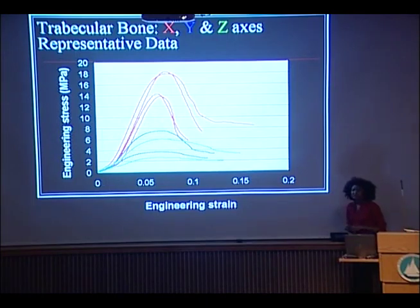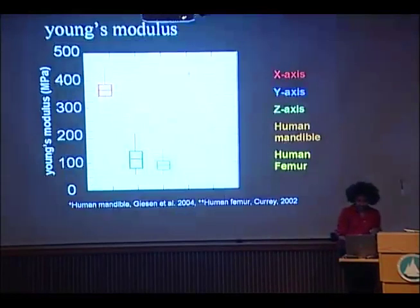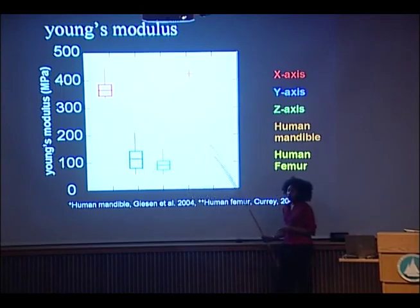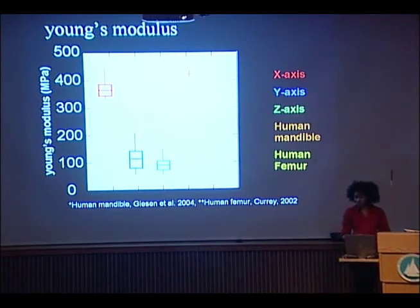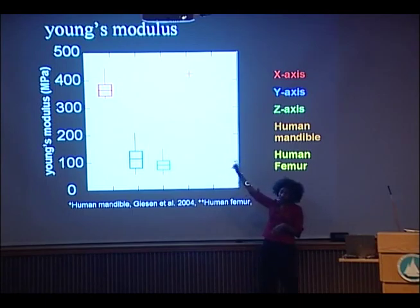So here's just some representative data from the x-axis in red, the y-axis and the z-axis in blue and green, respectively. I performed over 95 different tests in these different dimensions, so this is certainly a small portion of the data. And here's what I found. Compared to data from a human mandible and a human femur, the Y and the Z axes are much, much less stiff than those other bone types. But the x-axis is not. The x-axis is about the same stiffness as a human mandible or human femur.